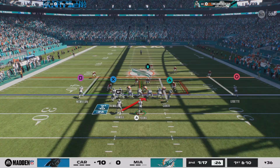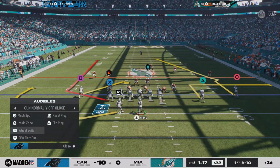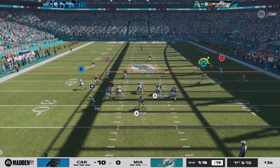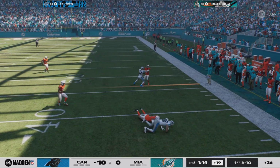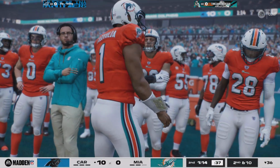50 green. Watch out now. 50 Fury. Ready. Following the interception, Young. And that is incomplete. Oh, the coverage a little too good there, and it's 2nd down.